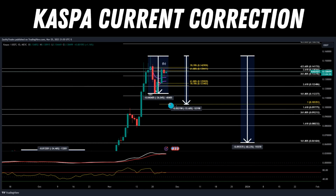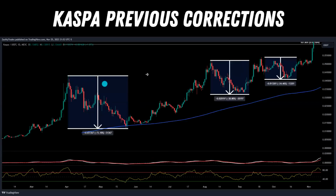But if we were to come down to the C wave target, which is going to be 0.103351, that's going to be about a 33% correction. Now that also comes in line with roughly this 38% correction that we saw here.